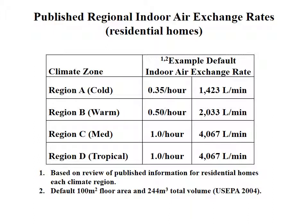Region B, this is the southeast and southwestern US and also coastal Oregon and Washington. The default indoor air exchange rate increases slightly to 0.5 times, or half a time, per hour. This means half of the air inside the building is getting exchanged per hour, so you get a complete indoor air exchange every 2 hours. This equates to a default indoor air exchange rate, again for a building 244 cubic meters in volume, of 2,033 liters per minute.